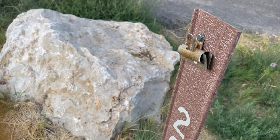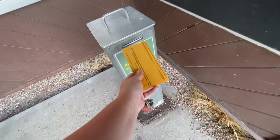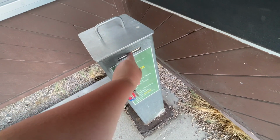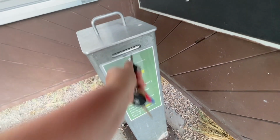It's awesome. So we'll just walk over to the little drop box, and this will just go in here. There we go. And then I like to take my key and just push it back just to make sure. Okay. Now this is the kiosk also, so there's tons of information here, so let's see what we need to know.